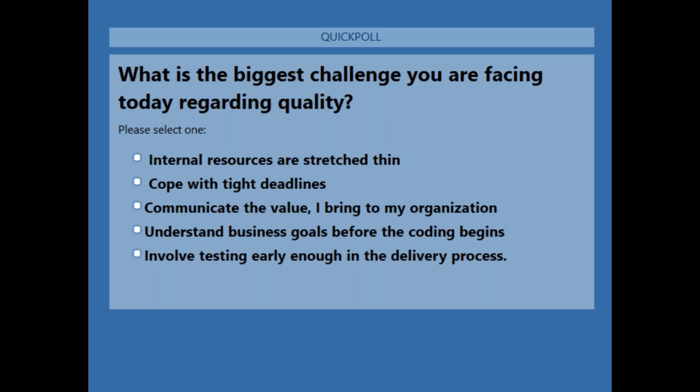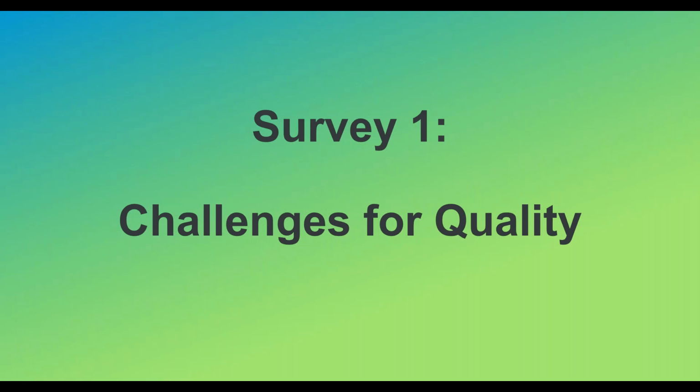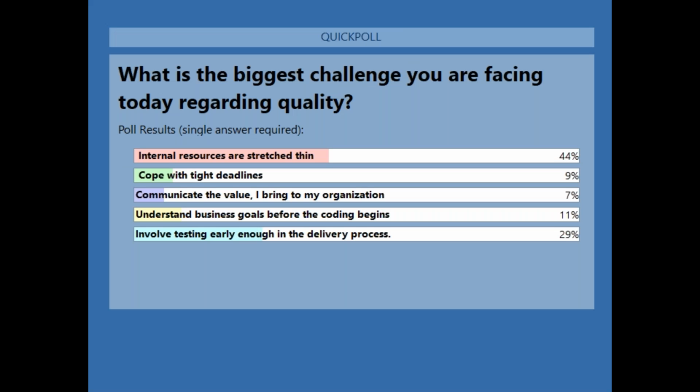Okay, so this is really helpful. We're collecting responses, we're getting some answers here, and okay, the poll's closed. Apologies, I don't know if you're seeing the poll results up on your screen, but it was pretty clear that a lot of folks are feeling challenges around people being stretched thin.